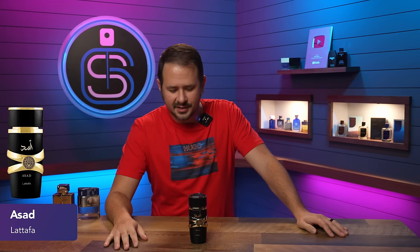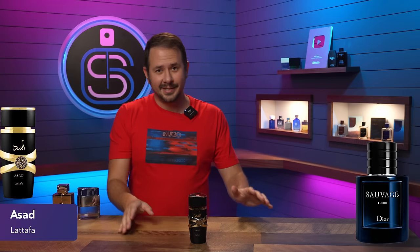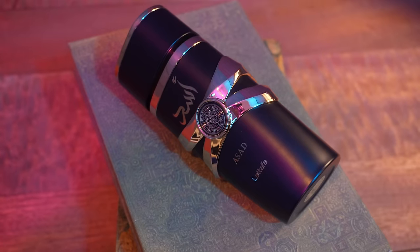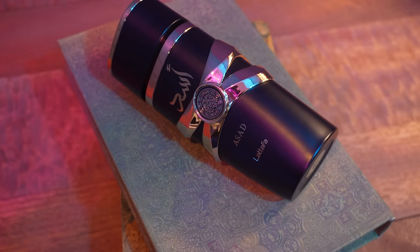Let's go Lattafa with Asad up next. Of course, this is a clone of Dior Sauvage Elixir. And I really dig Dior Sauvage Elixir, so I really dig Asad. One of the more hyped fragrances out there over the past few years, but for good reason. It's got great staying power. It gets very close to the feel of Sauvage Elixir, so you get the full package here. You don't have to spend much. The quality is there. The performance is there.